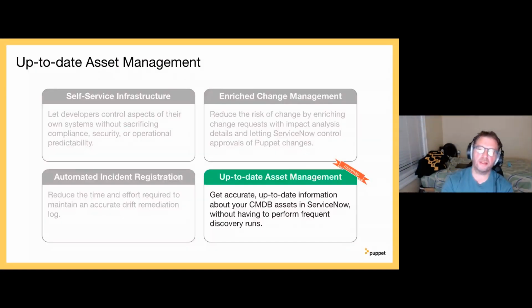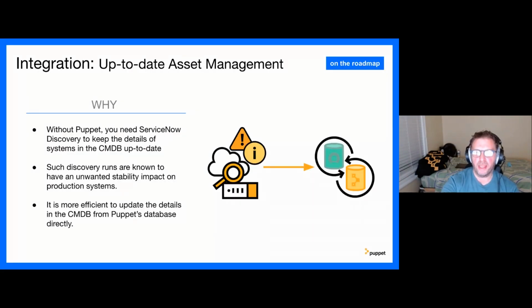The final piece is the up-to-date asset management. This has been a concern for us and for many of our customers, and that is ServiceNow CMDB relies on a discovery process to populate it. That discovery process tends to be pretty heavy in terms of resource utilization. And it tends to cause problems in the environments where it's run because it's agentless, so it's pinging machines, trying to connect through ports and then do some analysis, et cetera.